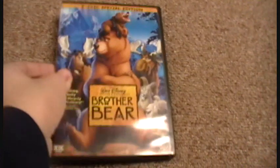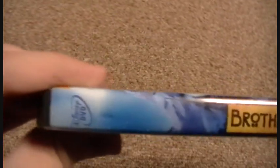Right here we got the 2-disc DVD of Brother Bear, released March 30th, 2004. Brother Bear was not a flop, it was just an underperformer here in the States. Overseas it did a lot better. It's kind of a weak film.